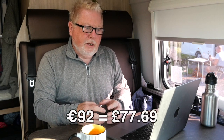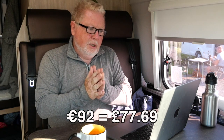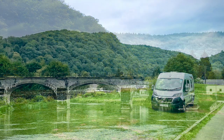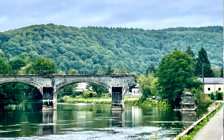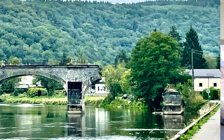€92. And the reason we spent €92 was because we went to a lovely place after we were at Prum. We didn't do much filming, really. Took a couple of pictures, but it was such a recommended campsite. It was on a river. There was a bridge that had been bombed in the war, and so on. But it was a beautiful little place, quiet, and we spent 2 nights there, which is why.